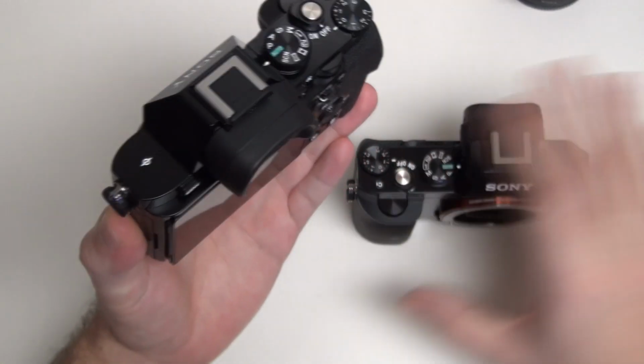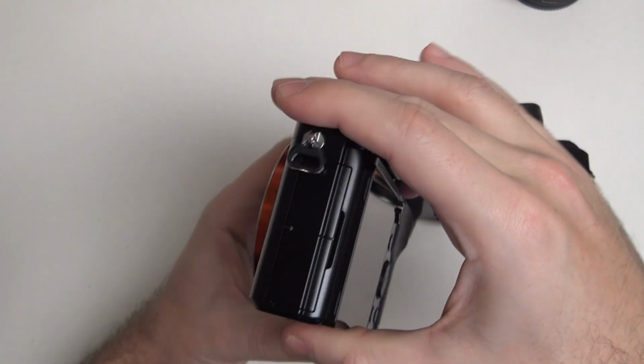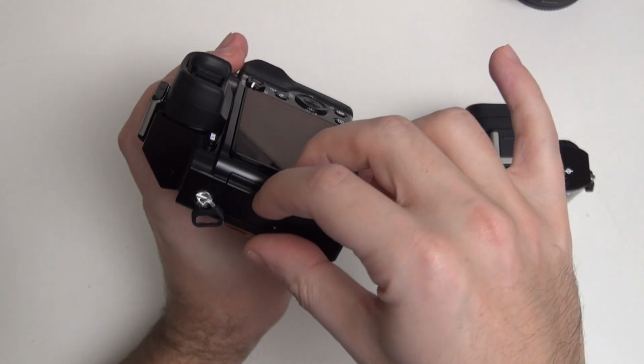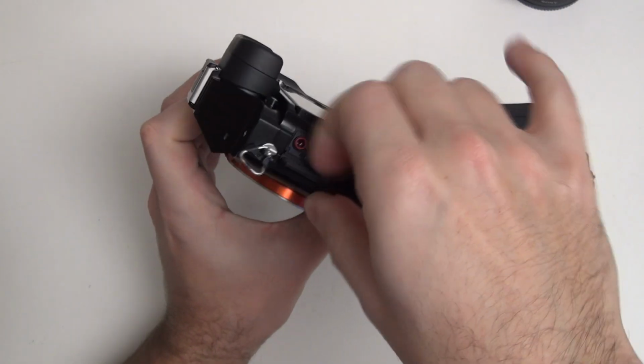Weather sealed, both cameras completely weather sealed, and that is a big improvement, especially if you're a pro or just an average consumer who really wants to make sure that their product is not going to be in jeopardy. And you can see right here we've got the 2 plastic doors. I was missing the actual latch there.